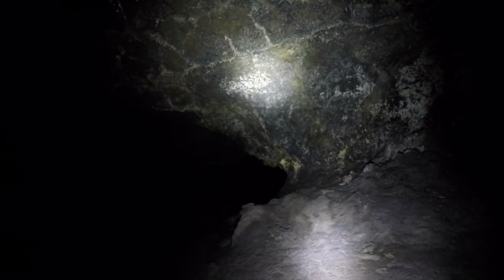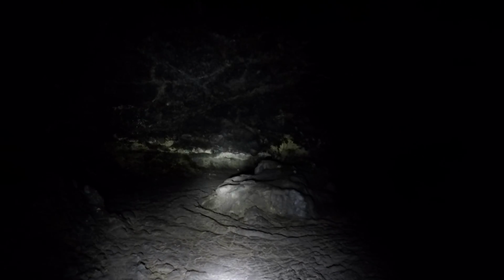This is yet another spot where the cave branches. There's a nice big branch to the left, and a bigger one to the right this time. So far all the big ones have been left and the small one to the right. Notice the waviness and the flow marks here.